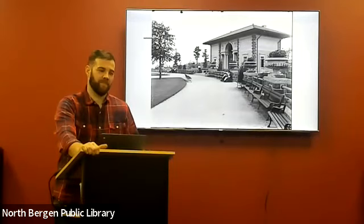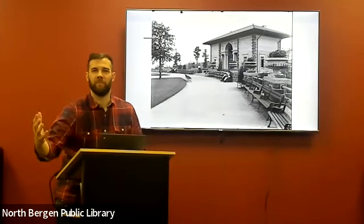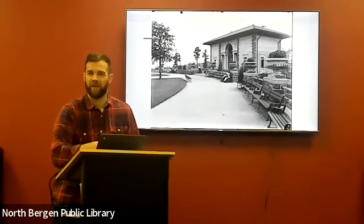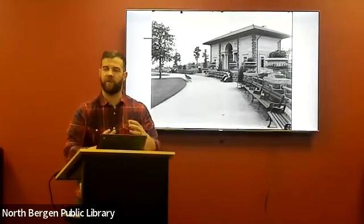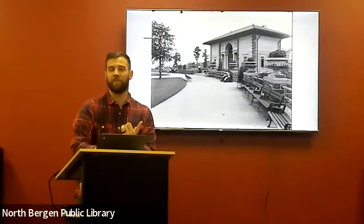The next question: why did the Hudson County Police abandon the police station in the park? Okay, so they effectively abandoned it because their mobility became better. At the start of the park, you have to remember, you have cops on horseback, and later on, cops on motorcycle. And you also have to factor in that the county police, how we know the county police today, is very different compared to back then. You had the county police that monitored the parks, but then you had the boulevard police that just patrolled the boulevard, meaning Kennedy Boulevard and Boulevard East.